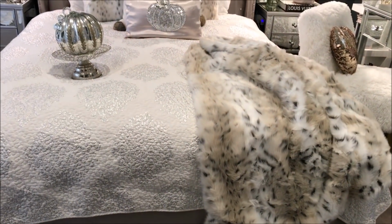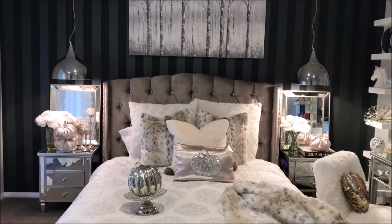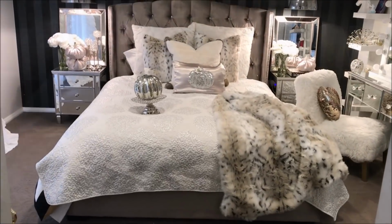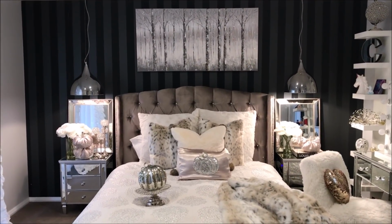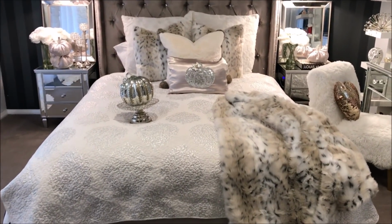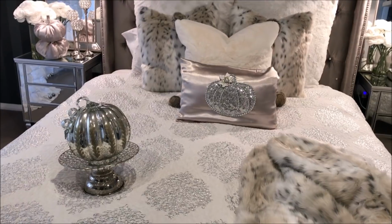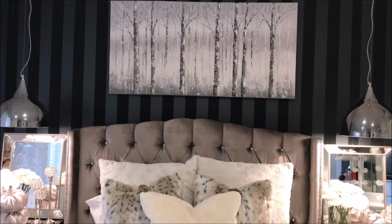My style number 2, guys, is a combination of whites, silvers and fake fur. I love the combination of all of these together, and I love the coziness that white and silver can still bring to a room. On my bed, I added that silver and white damask coverlet that I picked up from TKMAXX, and combining together, I added these fake fur throws in the animal print in the cushions as well as the throw. I picked these up from eBay, guys, and they're so soft and cozy, and I think goes so perfectly with my bed.